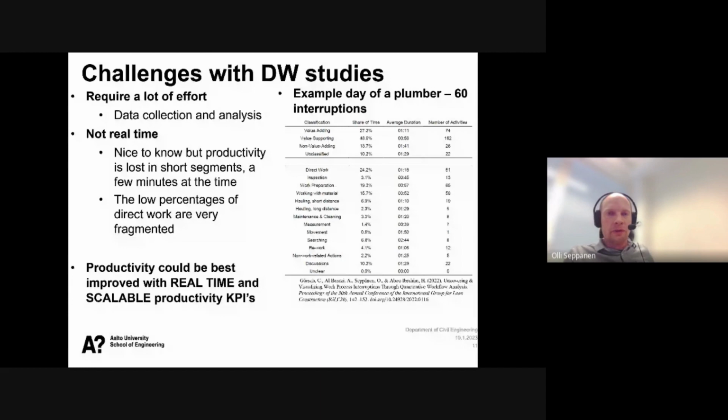Okay, that was not on the next slide. I remember incorrectly, but here are some challenges with the direct work studies and why automation is needed.